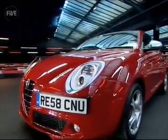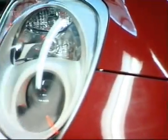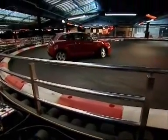It looks like a miniature version of the 8C supercar, and it's being heralded as the spiritual successor to the feisty Alfa Sud of the 70s. More importantly, how does it compare to the modern Mini?